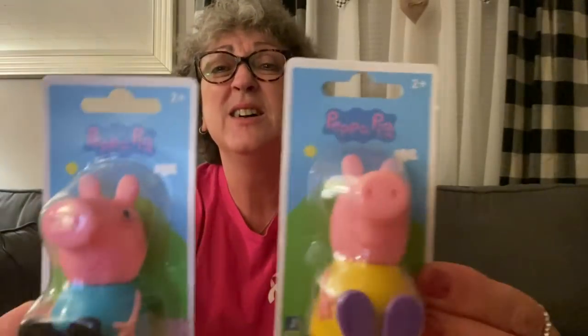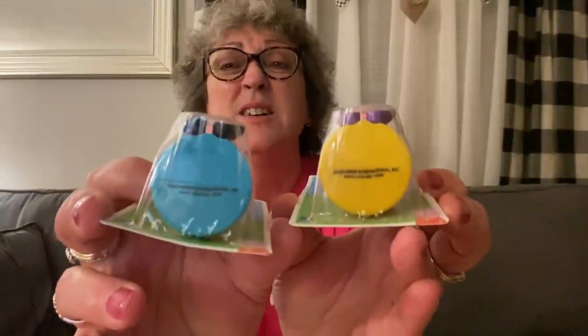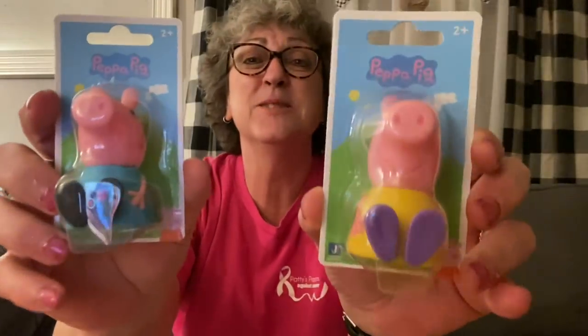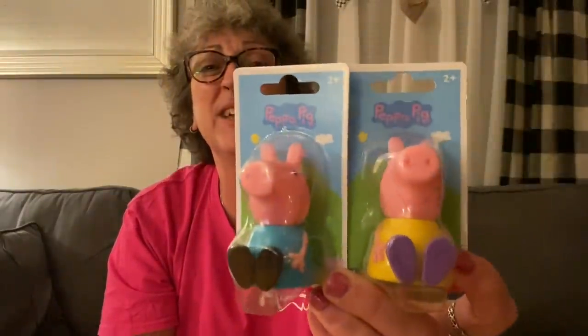That's how I am. I found two of the Peppa Pig characters, and I told you I couldn't figure out who was who, but I noticed on the bottom that they're bigger. This is Daddy Pig. I didn't get Daddy Pig last time. And this is Mommy Pig. So now I got Daddy Pig, Mommy Pig, Peppa Pig, and Georgie Pig. So yay, full set. Got them all.